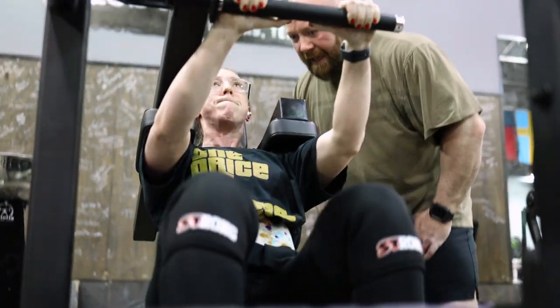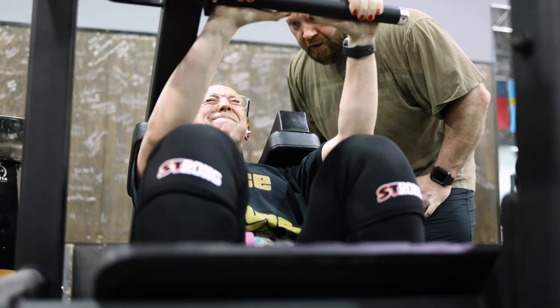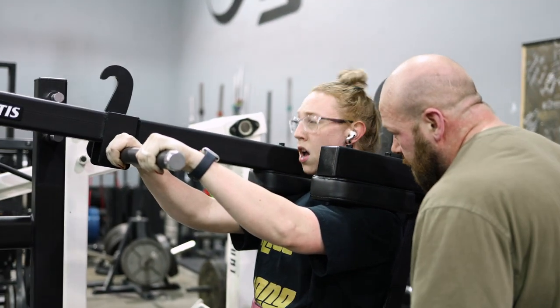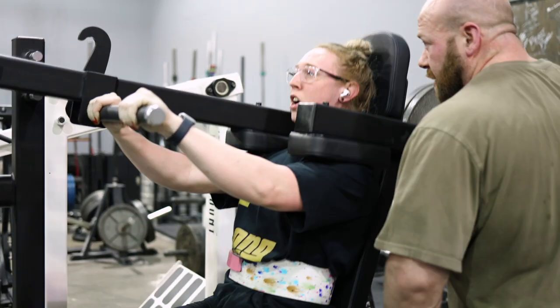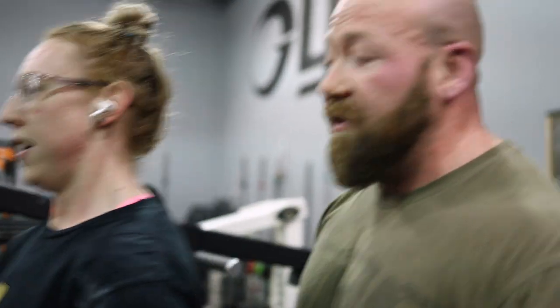Keep that rhythm. Keep that rhythm. Keep breathing. Oh, you're a freak. Go up. Great set by her. She undershot that big time. It's only her second time doing the movement, so clearly there's a lot of runway there.